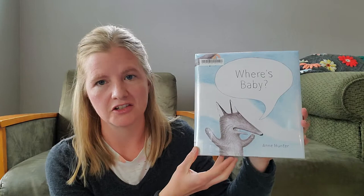All right, I've got one more story for you today. It's a fun one because it talks a lot about where this baby fox is hiding. He might be inside or outside or up high or down in a hole. Now, let's see if we can find him. Where's Baby? It's written by Ann Hunter. While I'm reading this at home, you can help call out for Baby.